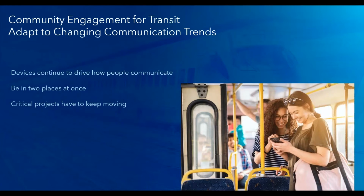So you want to be at home or at work and you want to give feedback on what you think about public transit. You want to be able to do that from a survey or something like that. And again, keep those critical projects moving. So that's really a way to adapt to those changing communication trends as an agency.